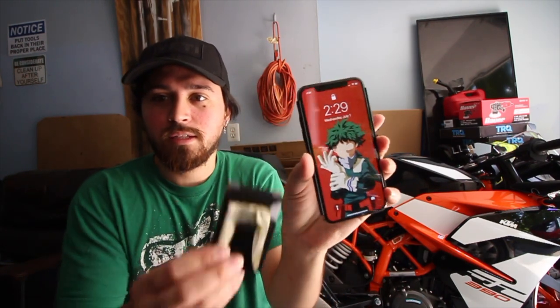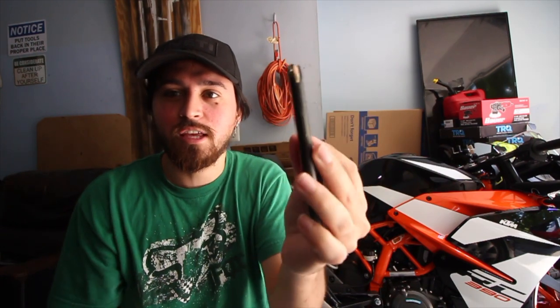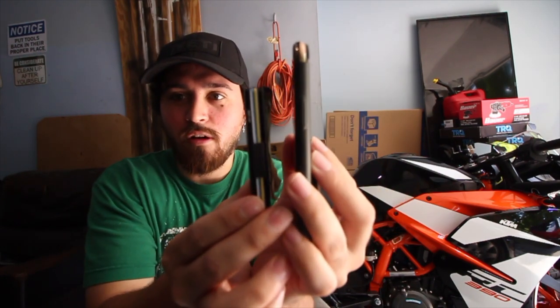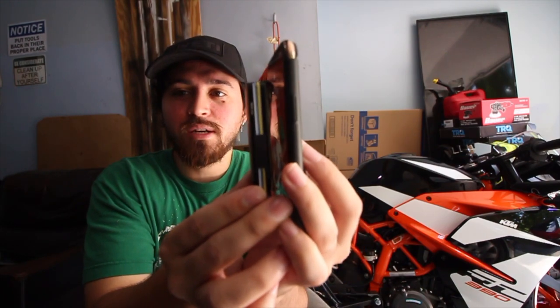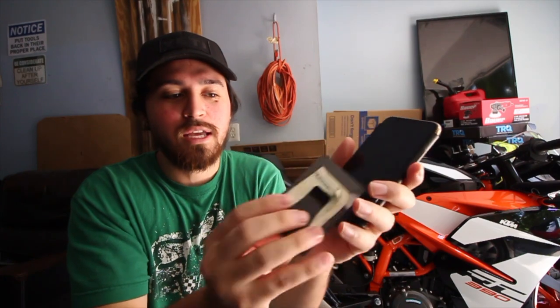Now let me compare it to my phone real quick. This is my phone. See how big my phone is? This is the wallet. Look at how small this wallet is in comparison. Now look at the thickness. This is my phone's thickness, the wallet's thickness with all my cards. Pretty much the same thickness. I mean, it's pretty thin, man. Even just size-wise, if you put it next to my phone, there's no comparison. It's way smaller than your iPhone. So this is a good wallet.